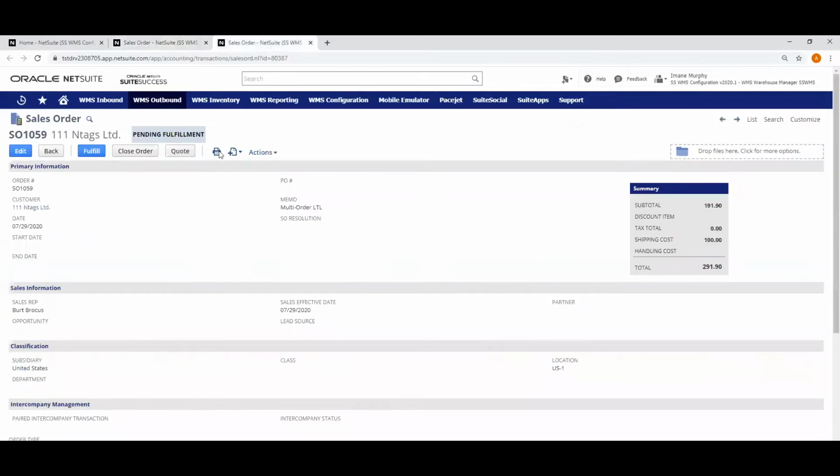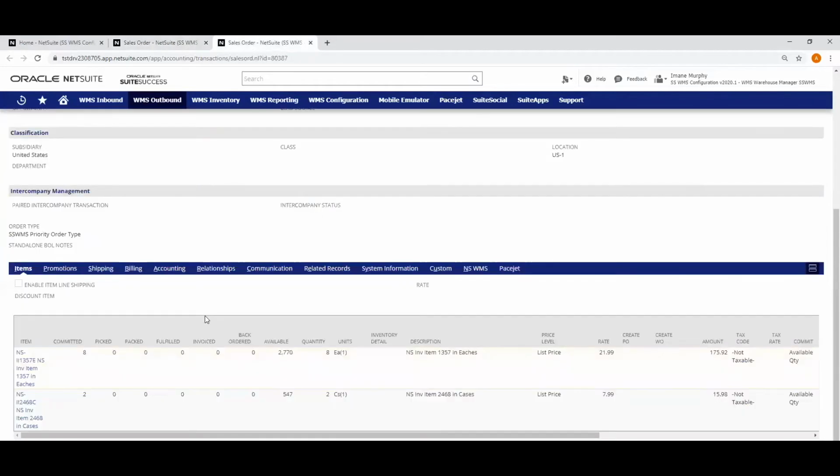My second order here is, again, another standard order. In this case, the same item as I have on my first order is also on this second order. Here we'll be able to demonstrate the clustering capabilities of NetSuite WMS, and I have a second inventory item. Once again, this order is also a priority order type. I'm going to go ahead and jump into our wave release here.